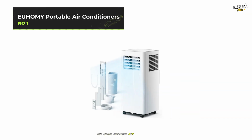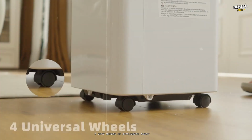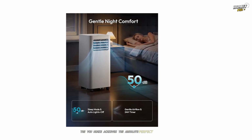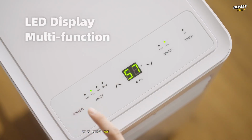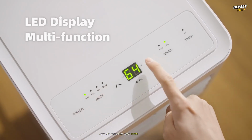EUHOMY Portable Air Conditioners. I test dozens of appliances every year, and very few impress me completely from top to bottom. The EUHOMY achieves the absolute perfect balance of cooling power, quiet operation, and effortless usability. It is simply the best overall experience you can get right now. Let me explain why this one wins.